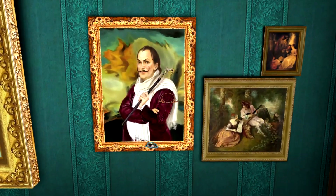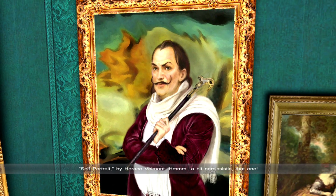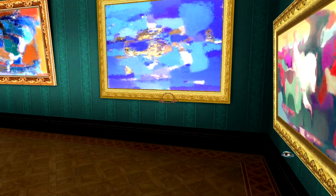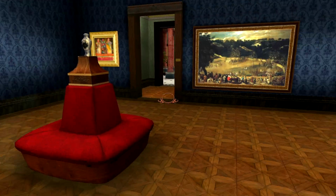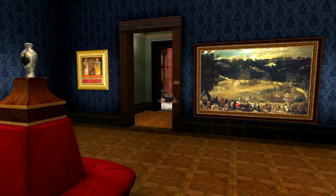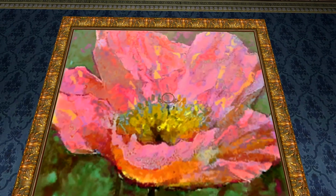Oh, he's replaced this guy. Self-portrait by Horace Velmont. A bit narcissistic, that one. You telling me? He does love his own voice. Oh, good lordy. He replaced the massive picture of Hugh Jackman on. One with a flower?